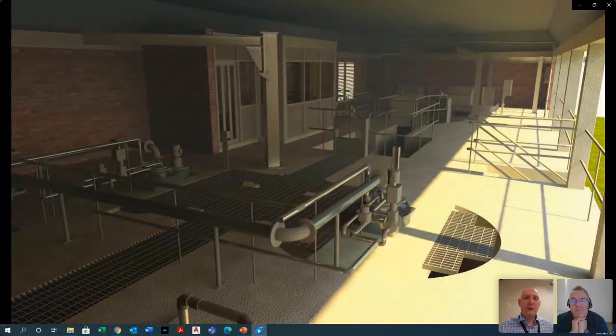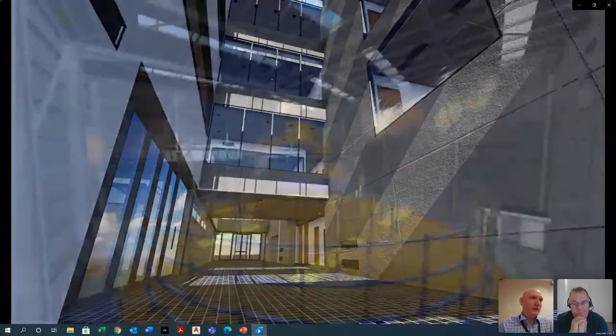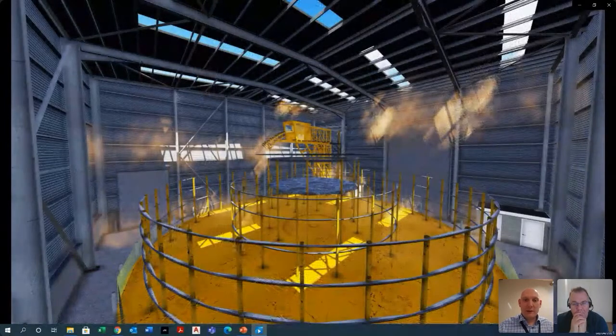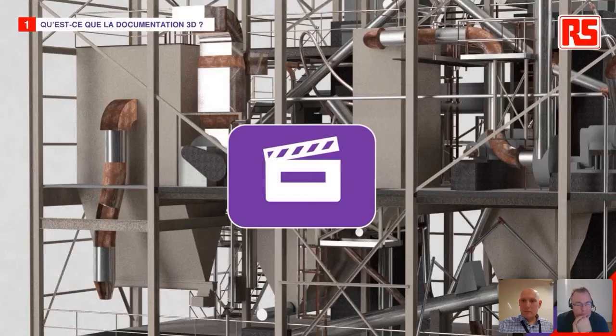So it's just to give you a flavour. I'm not going to go through hundreds of these different slides, but it just gives you a flavour that this can be applied to anything, whether it's real estate, factory environment, petrochemical, rail. It can be used widely across all these different sectors. So I'll just end that now and return back to the slides. Okay.